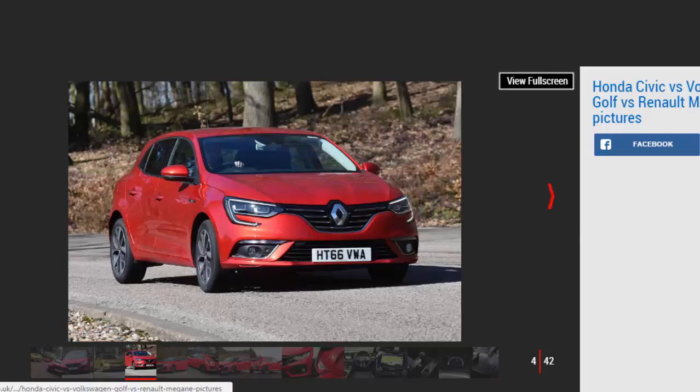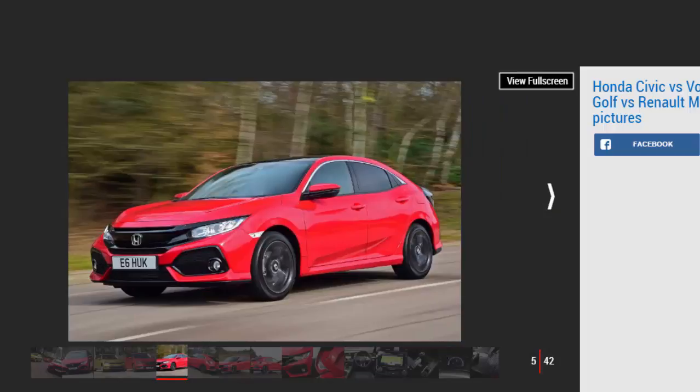Honda Civic. Model, Honda Civic 1.0 Turbo X. Price, £23,040. Engine, 1.0-liter 3-cylinder, 127 bhp. 0 to 60 miles per hour, 10.1 seconds. Test economy, 36.9 mpg. CO2, 117 g/km. Annual road tax, £140.